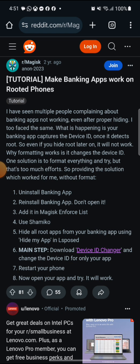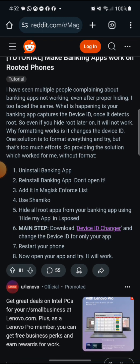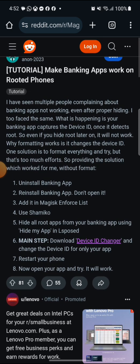Some apps detect that you're rooted, and even if you hide the app, it still knows you're rooted based on your device ID. That's why step 6, which says main step, is extremely important, because that application, which is really cool because it's in the Play Store, literally just changes your device's ID for specific apps. So it's kind of a lifesaver in that way. So I'm going to show you. Uninstall the bank app and reinstall it. Don't open it, that's kind of obvious, right? And then add it to the Magisk Enforce DenyList.